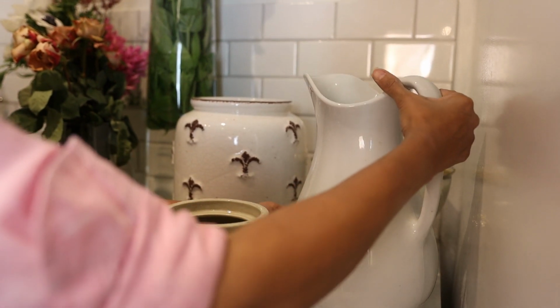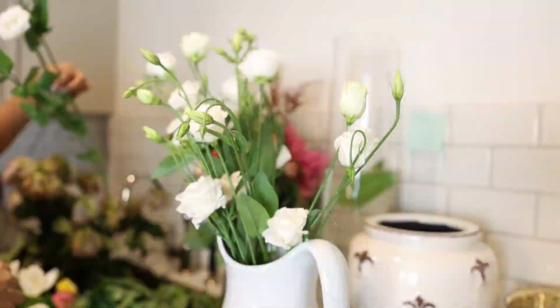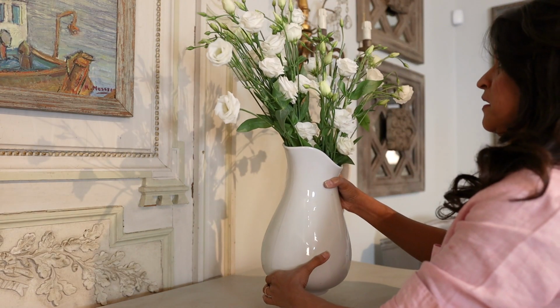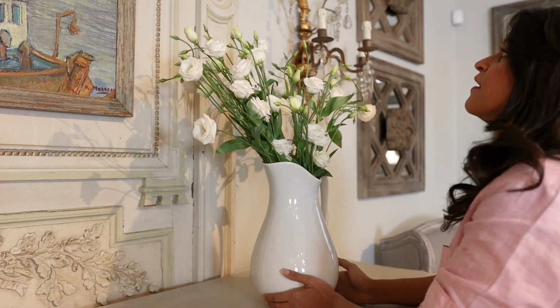If that's too complicated, you can simply pull out one of your pitchers that you use for water or margaritas and use that to house the flowers that you simply go pick up at your local grocery store. Don't make it complicated. Find 2 different styles that are in season, in the climate where you live, and simply arrange them in your pitcher to create an effortless arrangement in your home.